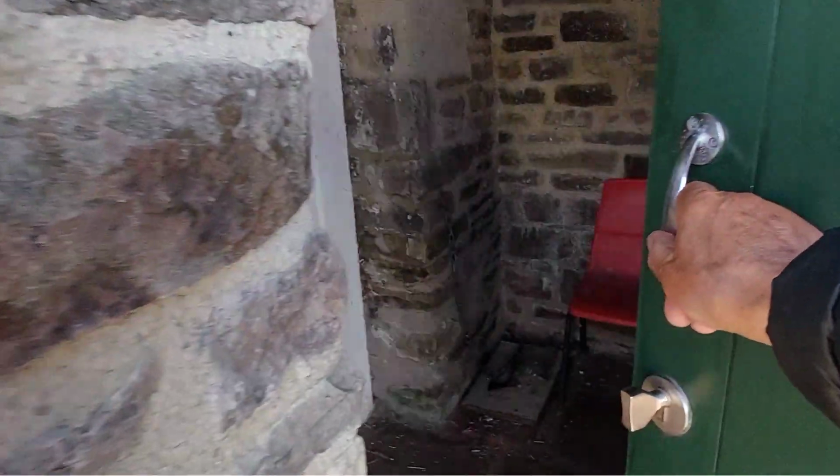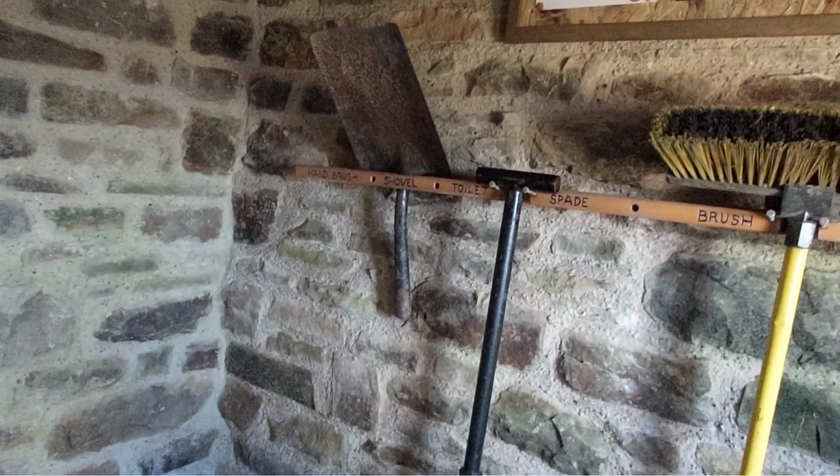Welcome to Greg's hut. So just an entrance there with various tools, and then into a sort of common area with lots of seating. And on the other side of that is the very rudimentary but perfectly adequate sleeping area.